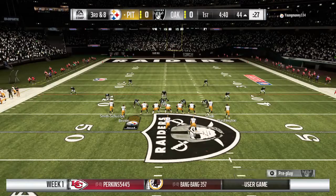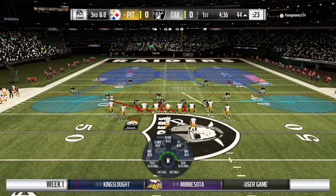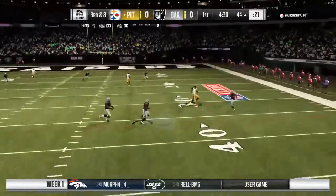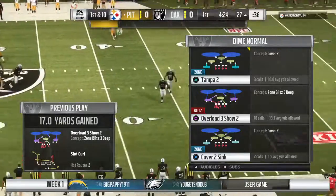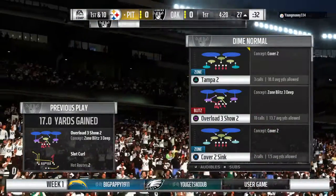All right, now, lucky 56. Lucky 56. Throwing on 3rd down, here's Rudolph. Open man, Smith-Schuster, it's complete. And he's going to get this inside the 30. First time they've hooked up here. Good for 17 and a 1st down.